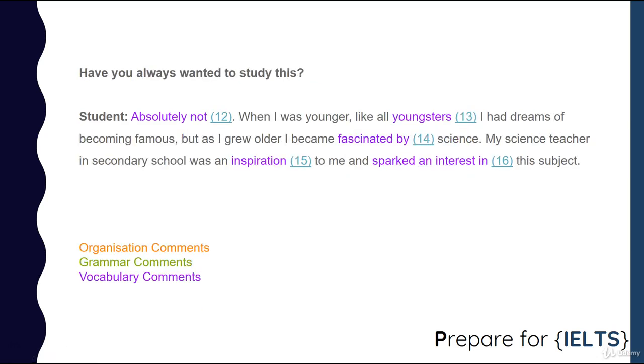Have you always wanted to study this? Absolutely not. When I was younger, like all youngsters, I had dreams of becoming famous. But as I grew older, I became fascinated by science. My science teacher in secondary school was an inspiration to me and sparked an interest in this subject.